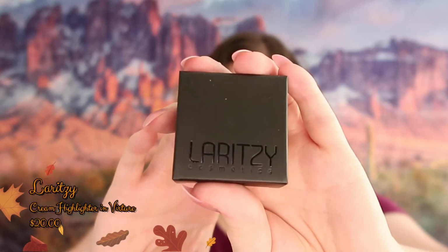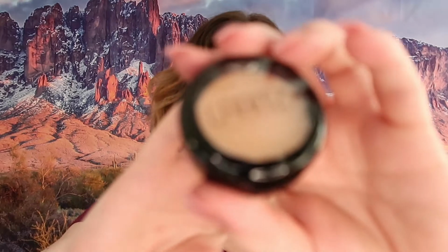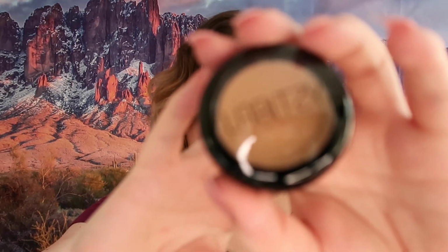Alright, so the next thing we got is Ipsy, and this is a cream highlighter in Virtue, and this here retails for $20. Now I do have a lot of cream blushes currently, so it really depends on what this color is. This is not a color I'm probably going to need. I already have a lot in similar shades. See if you can see that there. See my ring lights too. But anyways, yeah, that's not a color I'm really going to use. So I'm going to put that into my next large giveaway.